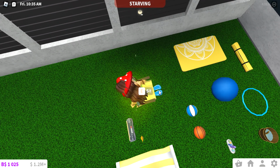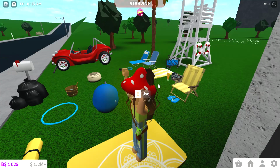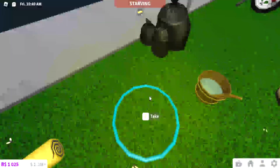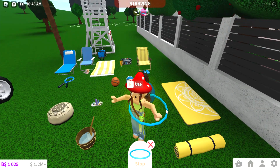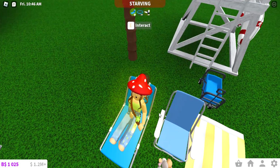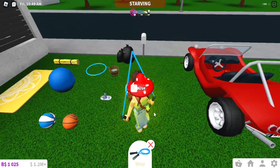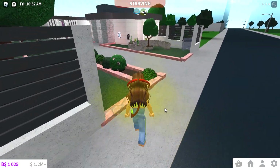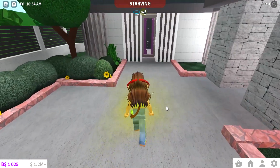I can't use the shoes, but I really, really want to use the shoes. Can I take this? I cannot. Okay, I can take the whole hula hoop. Nah, I can never do this. I suck at basically everything. Okay, it's in a V. Okay. That's interesting. Sorry, I need to use the shower. So we're going to use the shower.